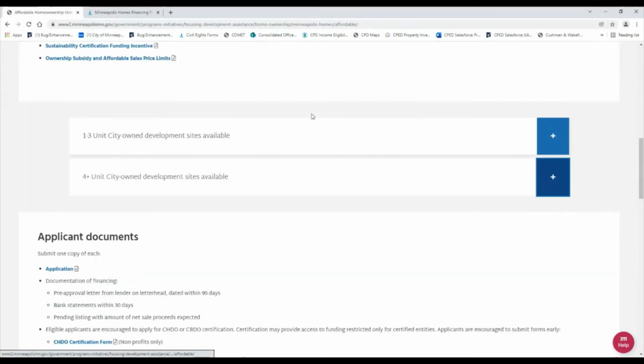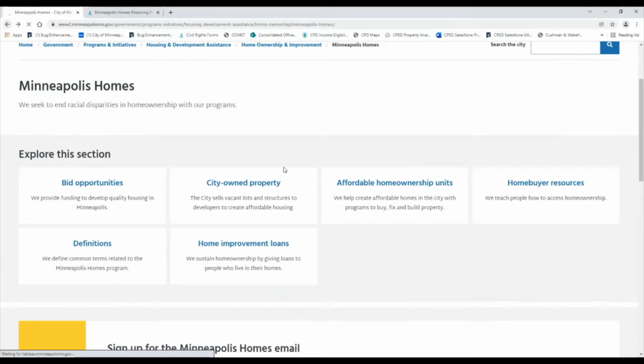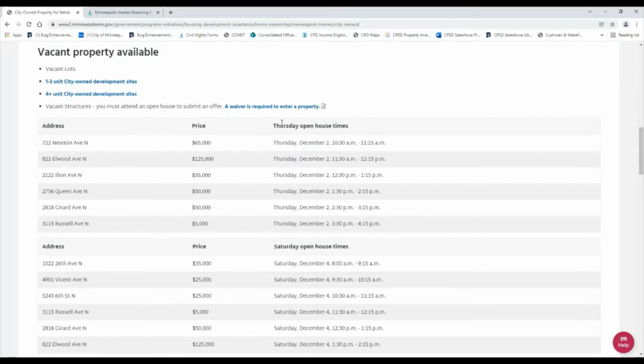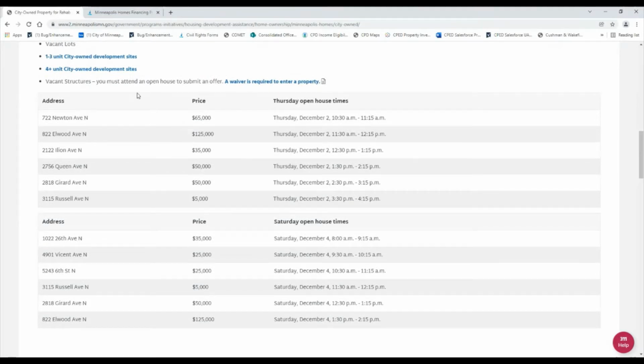These property lists can be found on our city-owned property page as well. So there is that same information there. And I'm going to go to that page because it also includes a list of vacant properties. These are properties for rehab. We already conducted the open houses that you were required to attend in order to submit an offer, and over 40 individuals attended those open houses. If you did attend that open house, you should be receiving, here in the near future, from my colleague Matthew, who will be speaking in just a little bit, an opportunity to do a final inspection that will help you develop your scope of work when you're submitting your application.